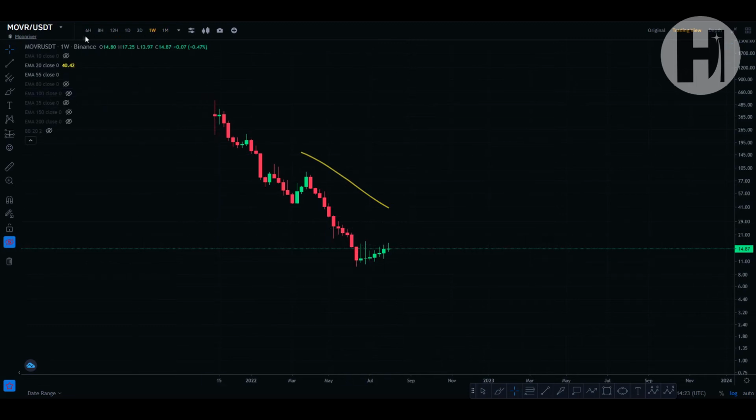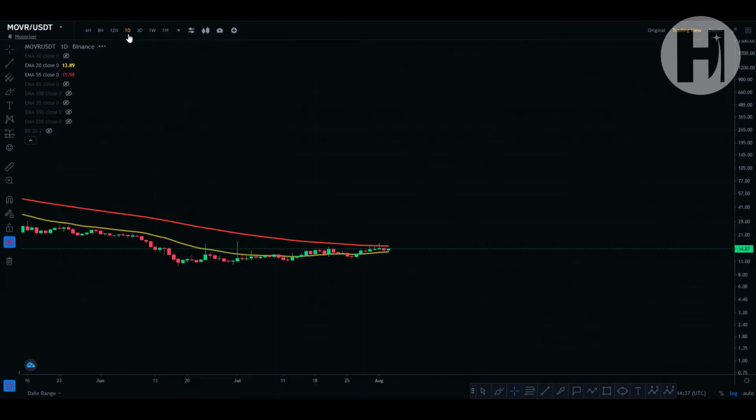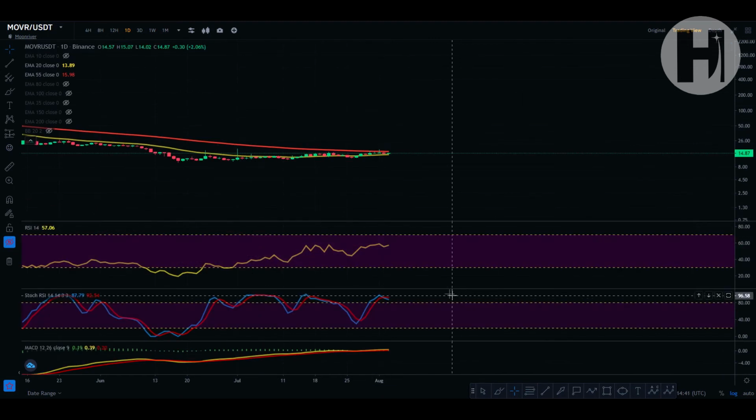Are you ready? So while we have these sideways movements, I think it's best to figure out your strategy and figure out what you want to do with your crypto down the line, where you want to stake, what your targets are and all that. So that's really important in my opinion.